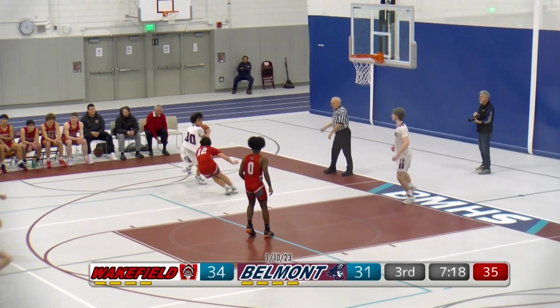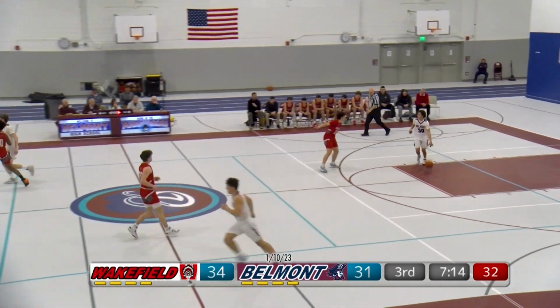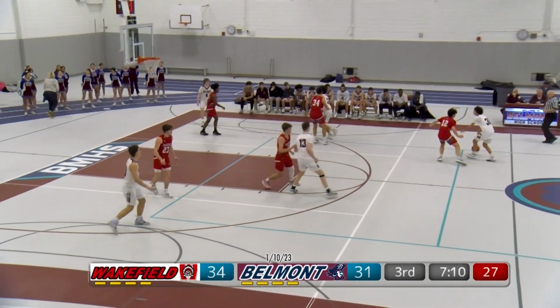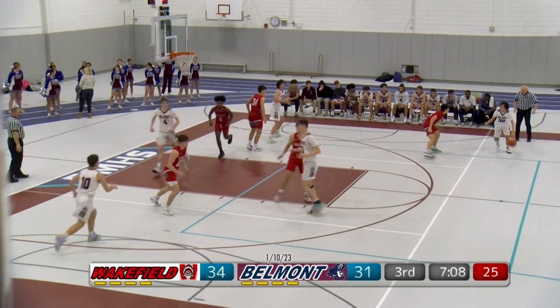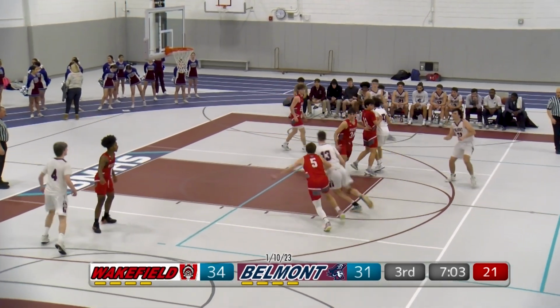Margoliss sinks both shots, and now Belmont's going to be looking to try to move it out of the backcourt, something they had trouble with in the first half, especially the second quarter. Wakefield seemed to turn up the heat. They had a number of turnovers in the backcourt that cost them a lot of opportunities. So they're going to be looking to avoid those turnovers.